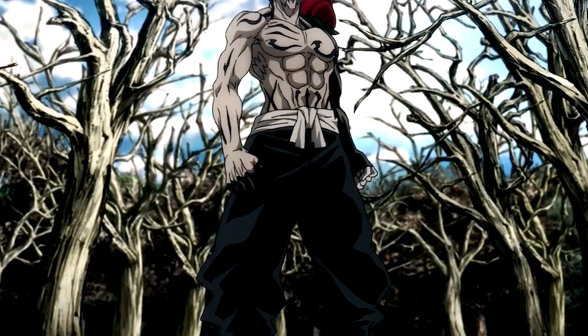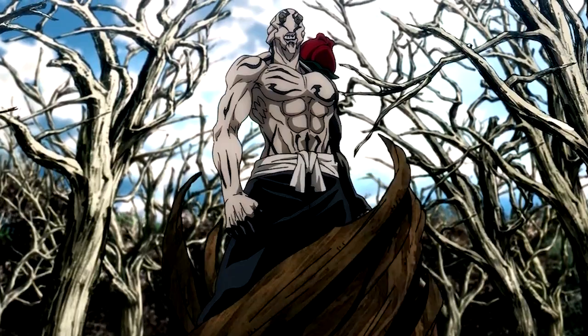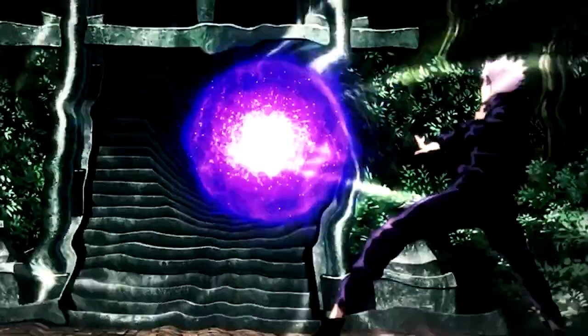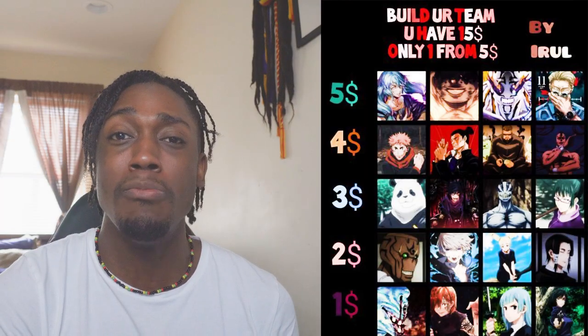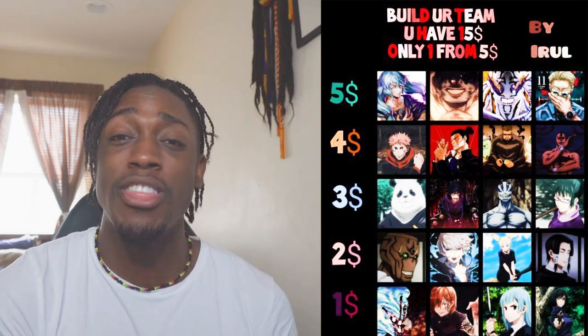Hanami was boxing against pretty much all of the students. Hanami is absolutely crazy, but the moment Gojo pulled up, where is Hanami? Nowhere to be found, because this is what Gojo does. This is what Sukuna does. They are so much stronger than everybody else that the moment they arrive, you run.